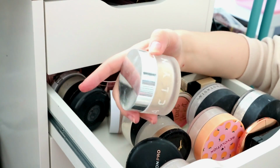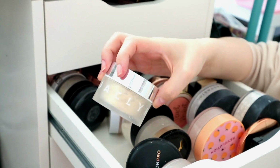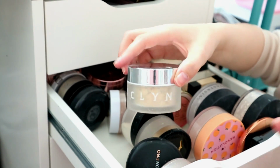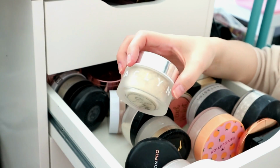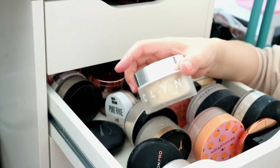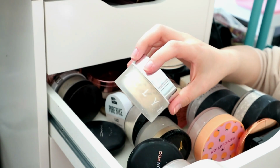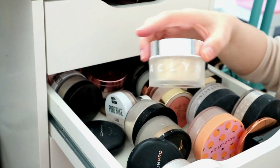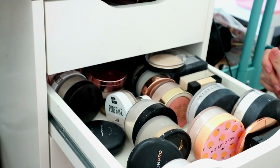My Jaclyn Hill. This can stay. This is in Dew Me. It's maybe a tiny pinch too dark, but when I do a look that I'm slightly more tanned for, I really like it. And I got this for £17, and it should be almost £40. They were doing 50% off, or £19 I got it for. I was delighted, so I'm going to keep that because I love glowy face powders. We're not doing too well.